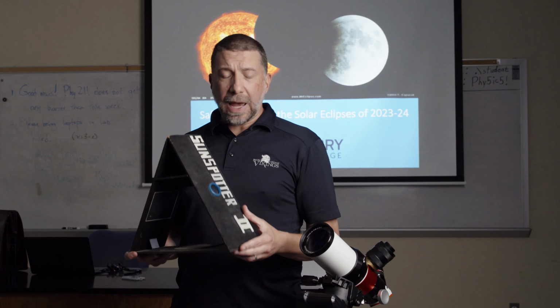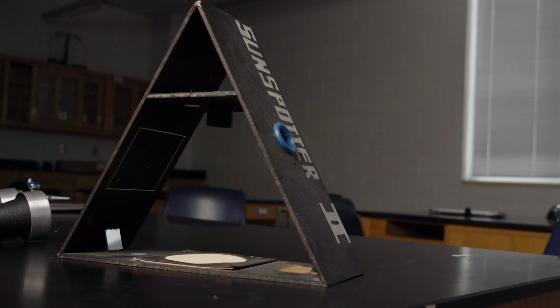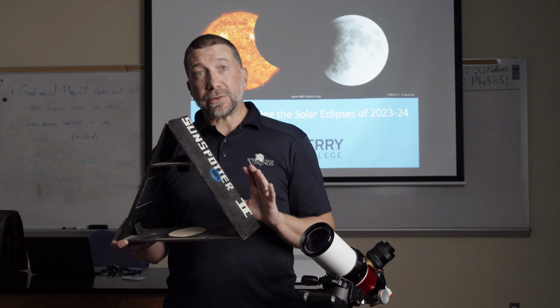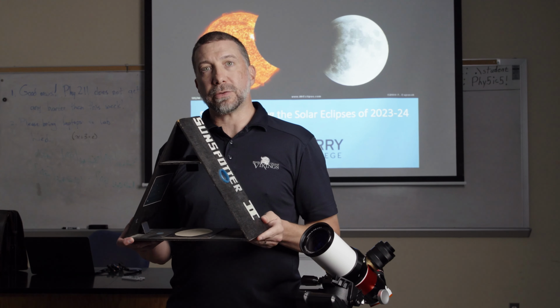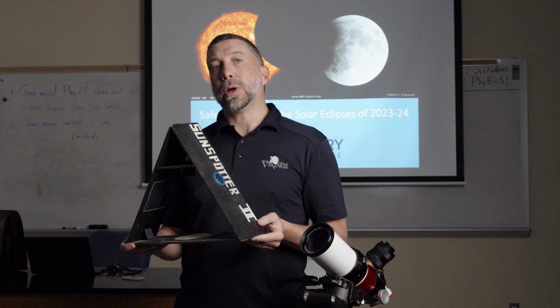So next up, we have a sun spotter, which is a device that uses a series of lenses and mirrors to project an image of the sun onto a screen. This is totally safe because you have no direct exposure to sunlight, you're just viewing an image of the sun. You can build these devices yourself, or you can buy one that's pre-built.